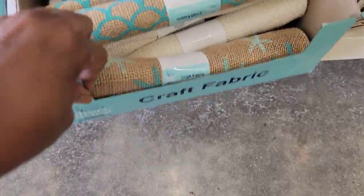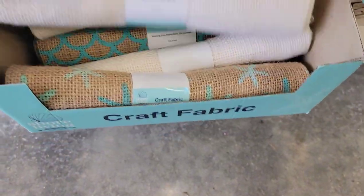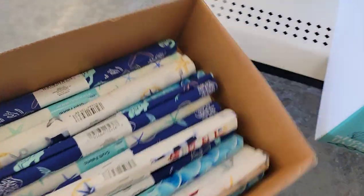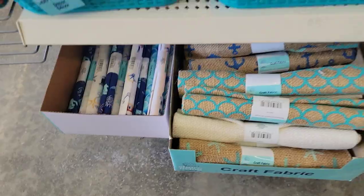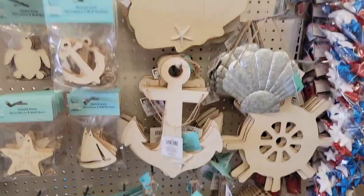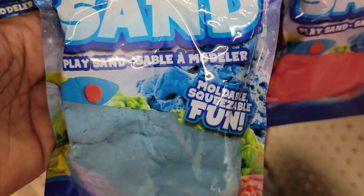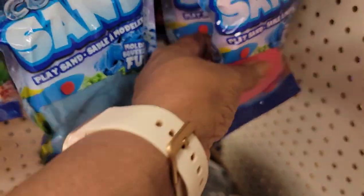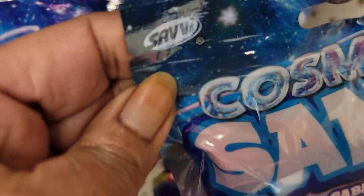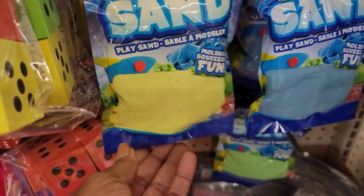Let's see what we got down here. You got the anchors, the white ones. You got all the nautical ones here. Keep looking around. I don't remember ever seeing this cosmic sand, play sand, moldable, squeezable fun. This is by, what is that, Savvy or Save? I don't know what that says. They've got it in all different colors.